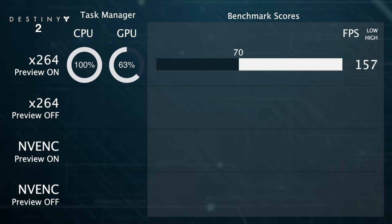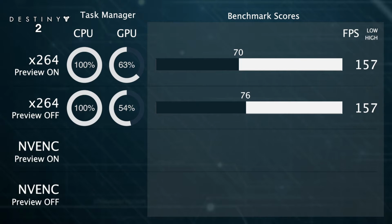Now turning OBS preview off, CPU still pegged at 100%. GPU is at 54%, so there was a little bit of GPU savings there, but my FPS on the low side was 76, and my FPS on the high side was still at 157, so I wasn't gaining anything on the high end. Now here's what blew my mind.